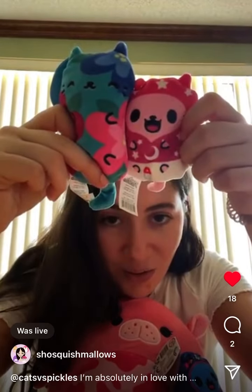So here's the comparison. This is the smallest. This is a bean. And then this is the baby kitty. That's just crazy. Oh my goodness. This is so cute. Okay, yeah. So I got kitties. I got a Squishmallow and I got the Squishville.